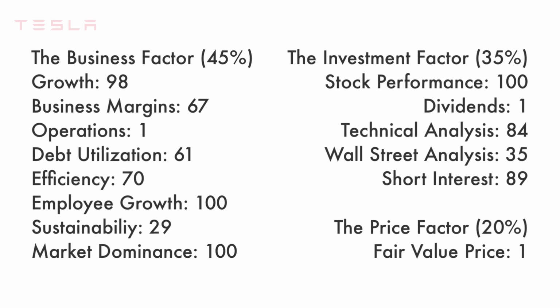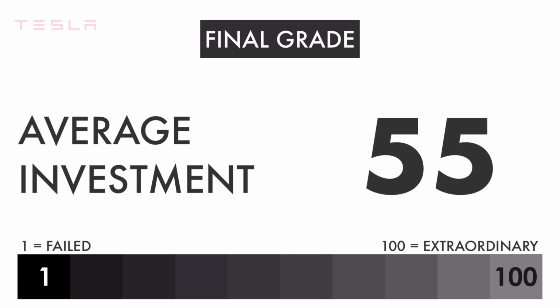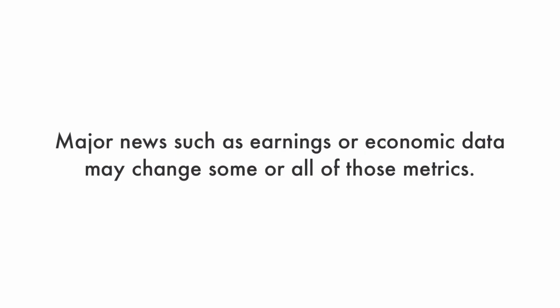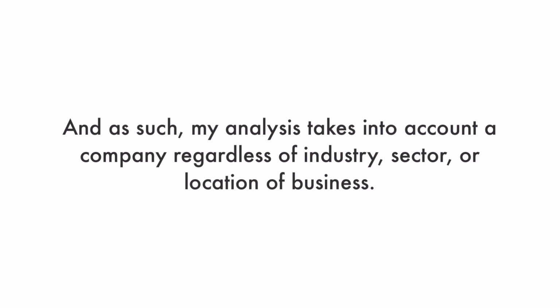As a recap, here are the scores for every metric. And then we'll add all three factors to get our final grade. Based on my complete analysis of Tesla, it has a final grade of 55, which makes it an average long-term investment. My final grade doesn't necessarily mean I'm bullish or bearish on the company. Major news such as earnings or economic data may change some or all of those metrics, and as such, my analysis takes into account a company regardless of industry, sector, or location of business.